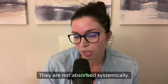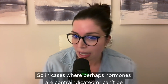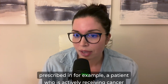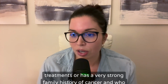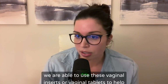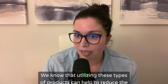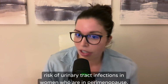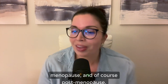They are not absorbed systemically. So in cases where perhaps hormones are contraindicated or can't be prescribed, for example, a patient who is actively receiving cancer treatments or has a very strong family history of cancer and who wants to avoid systemic hormones, we are able to use these vaginal inserts or vaginal tablets to help with that dryness. We know that utilizing these types of products can help to reduce the risk of urinary tract infections in women who are in perimenopause, menopause, and of course postmenopause.